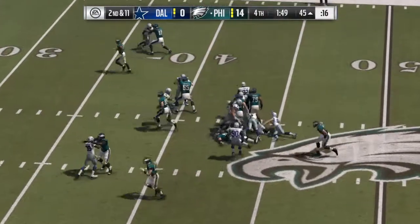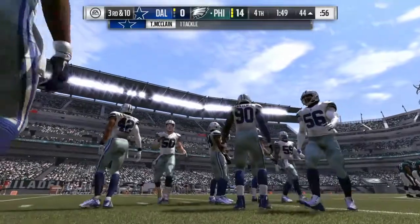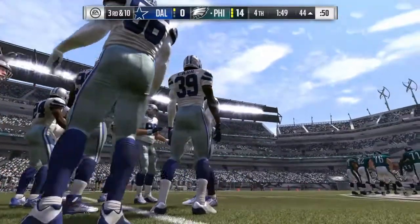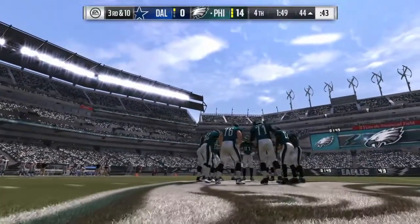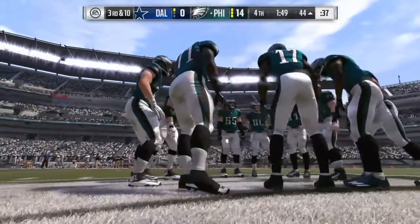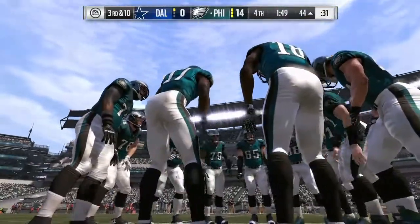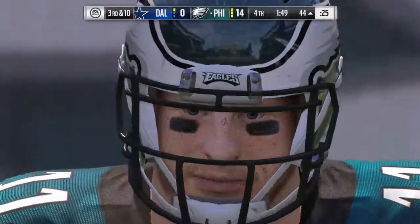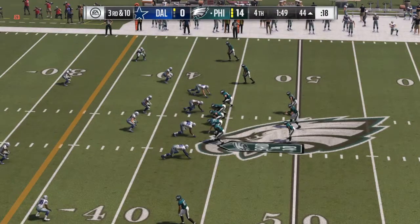Now out of the gun, and he's going to be hemmed in and brought down right at the line of scrimmage. And now following that timeout, the defense back out onto the field. Defense has set themselves up nicely. 3rd and 10 now.